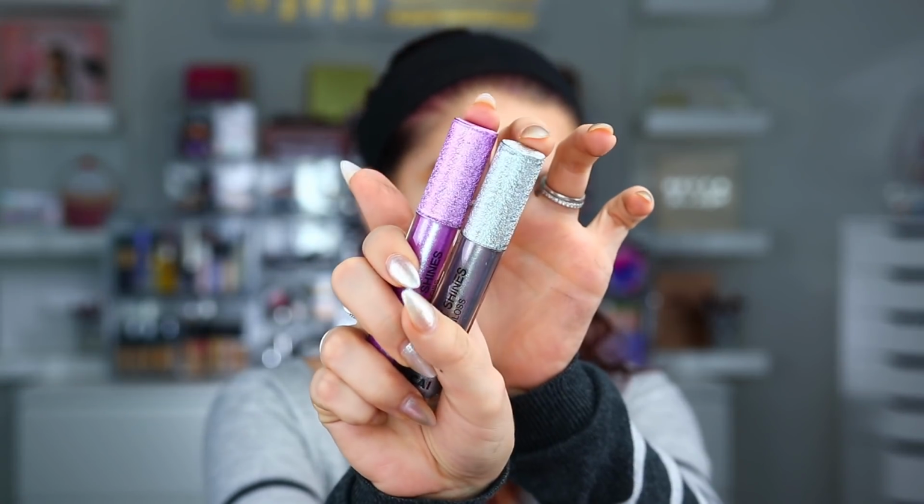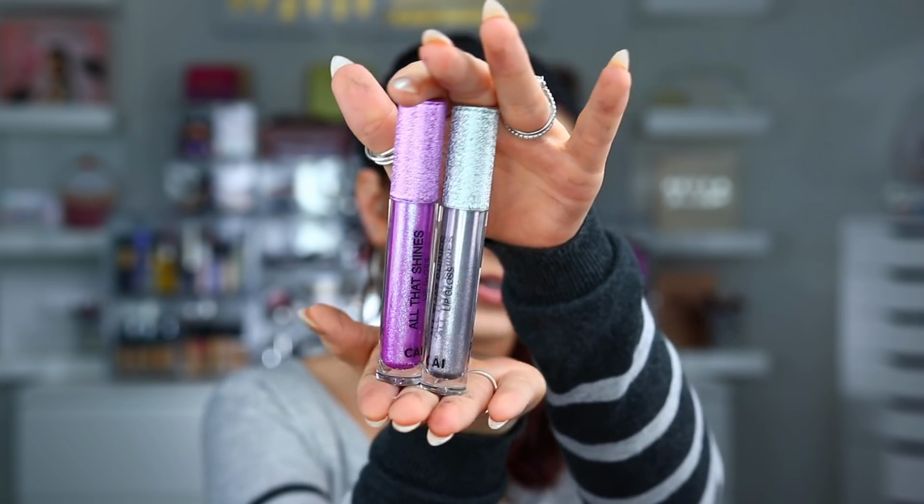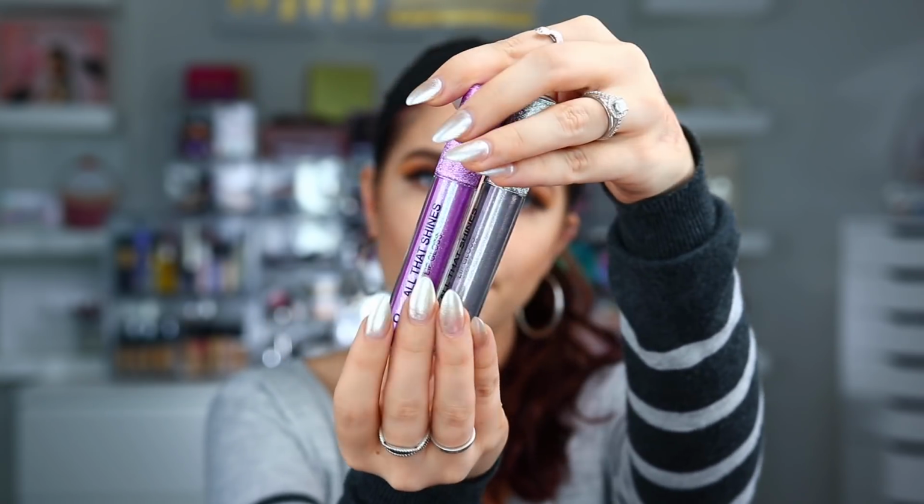All right, so we have a couple different lip glosses. Look at the packaging on these. These are really pretty. They have a glitter top. And then here's what both of those look like, a purple shade and then also a silver shade. And then we have a couple other glitters.